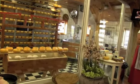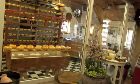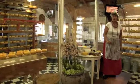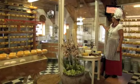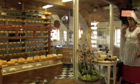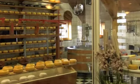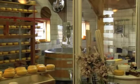It's called the rennet. It makes the milk thick like a pudding. After half an hour, the milk is thick. Then we cut the milk, you see it in the mirror, with three special knives. And then it separates into two different liquids. 90% goes away, and only 10% is the curds.